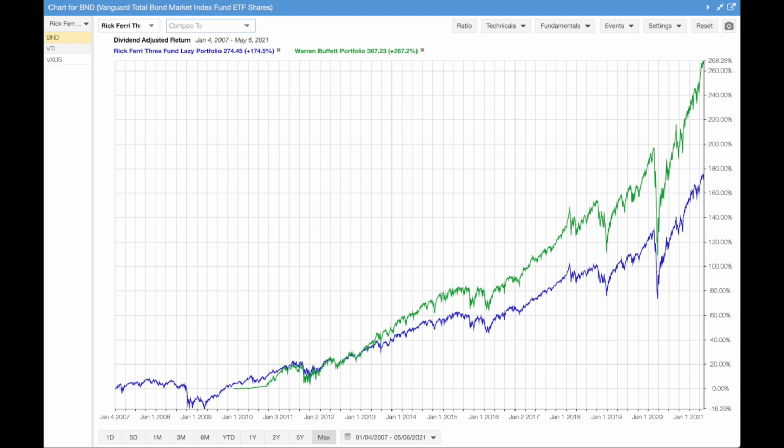But to give you a quick rundown, it includes 3 funds. That's going to be a total stock market index fund, a total international stock market index fund, as well as a bond. Now, as you can see here, when we're looking at the performance of the Warren Buffett portfolio versus the lazy portfolio, the Warren Buffett portfolio actually outperformed the lazy portfolio for the last 13 years. Now, obviously, one of the more common rules to follow is that you don't measure today's success or future success by past performance, but we do have to use it as a guide at least.